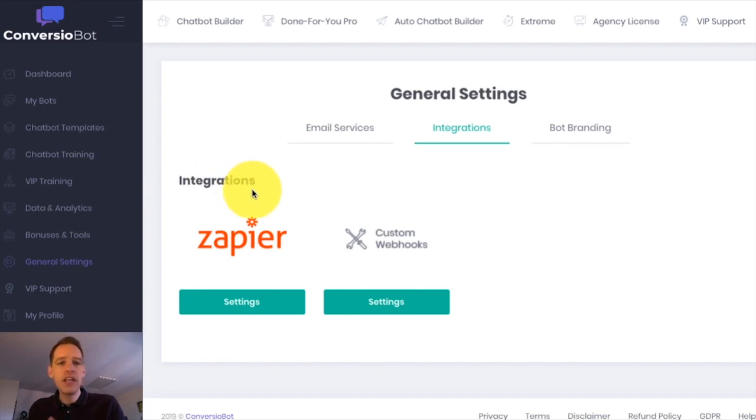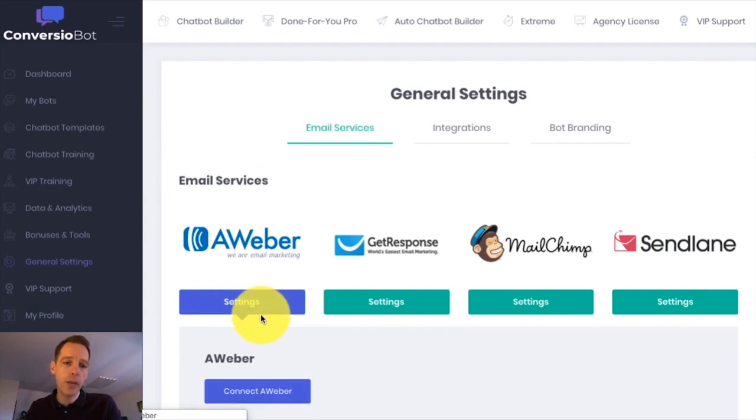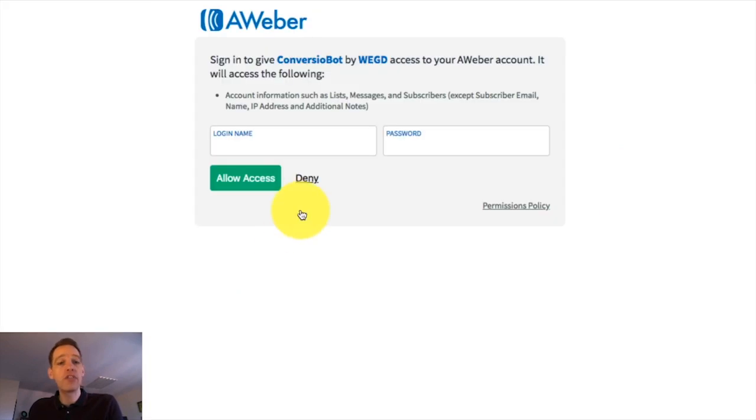Okay, so let's say, for example, I want to connect ConversioBot with Aweber. Now, Aweber is a really popular email marketing platform. And all I have to do is a couple of clicks, and that directs me through to a page where I can sign into Aweber to complete the process, and that's it.